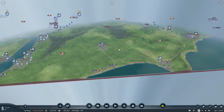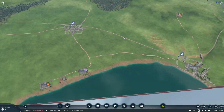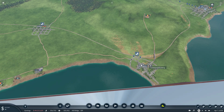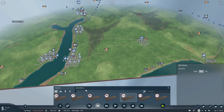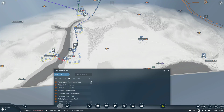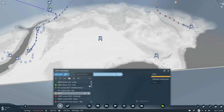So there we have it all the way in. I just want to see how much of the towns they cover. So Driffield currently covers the whole of Driffield, although it won't for much longer. Bridlington really will need a bus service. So train lines, this one. Train, new line, what colour? That colour, okay. Each to their own, I guess. That looks vile, but I'll go with it.